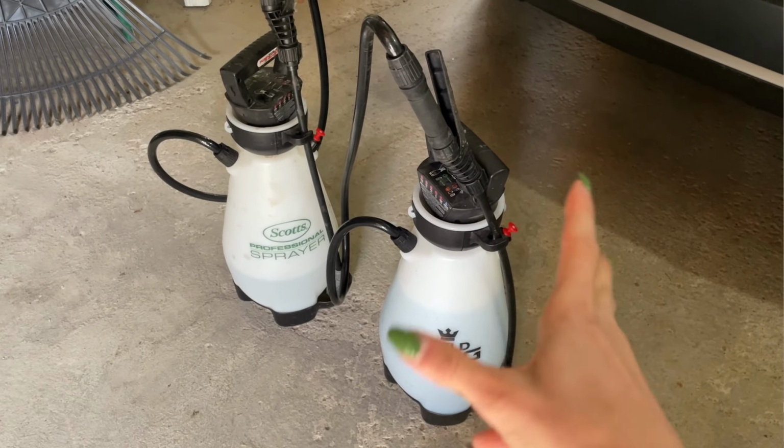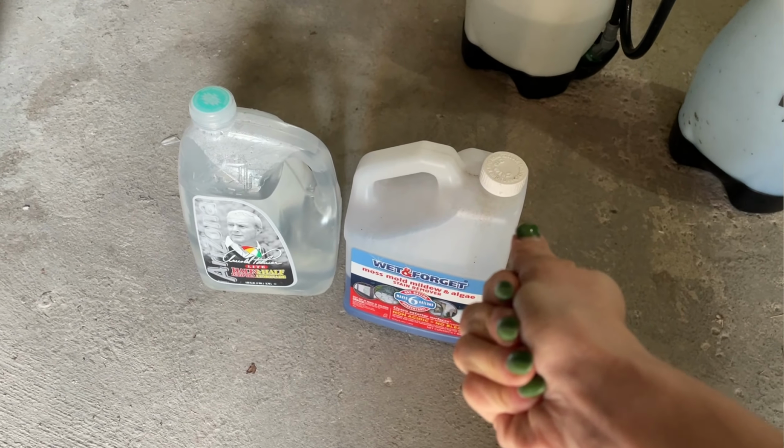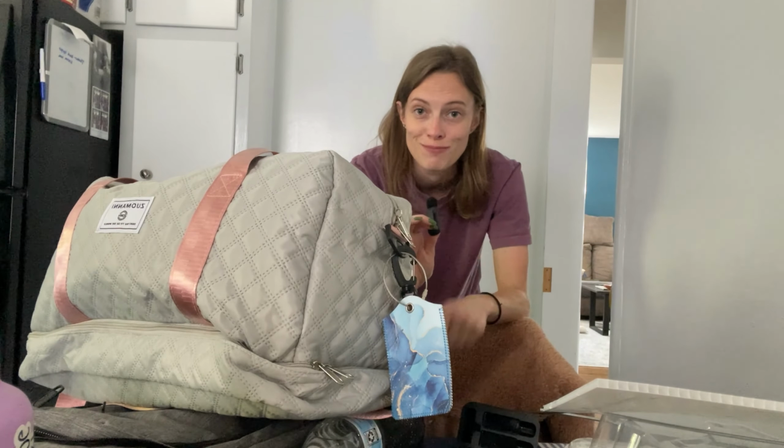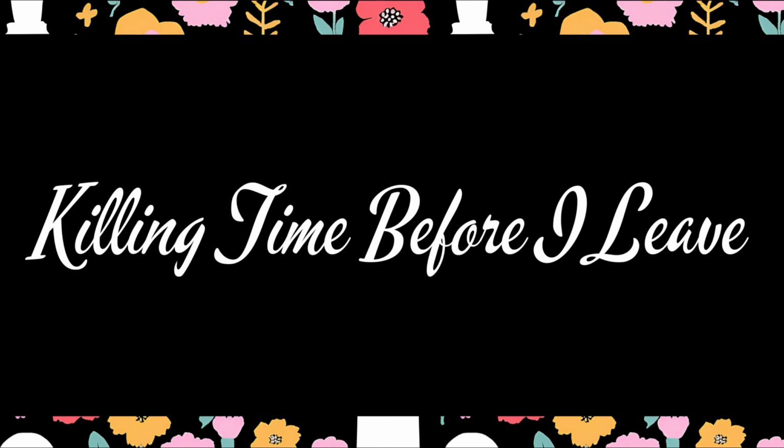And of course, I have all of my equipment. So both my sprayers all the way filled, an extra container for water that has water in it right now, extra cleaner, extra brushes and scrapers, and anything just so I can skip a trip to a hardware store. So I don't have that much left to get ready.